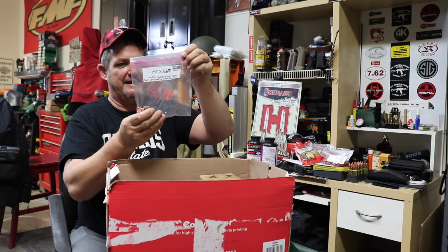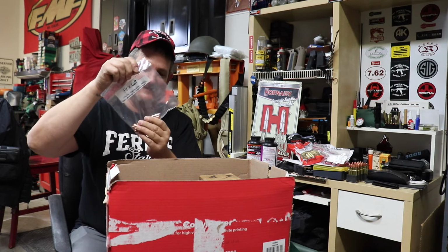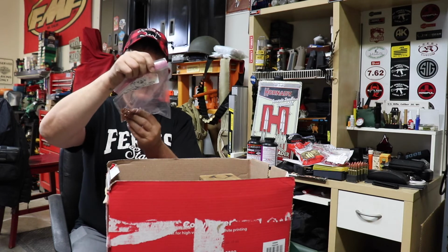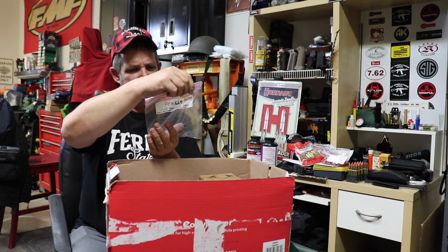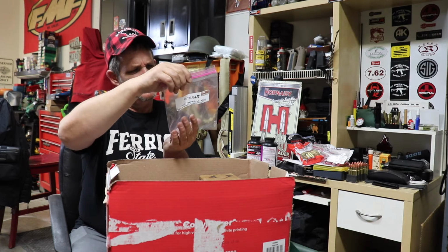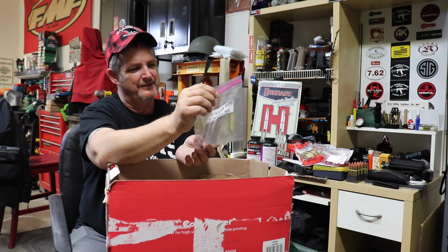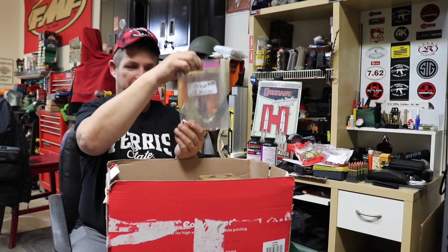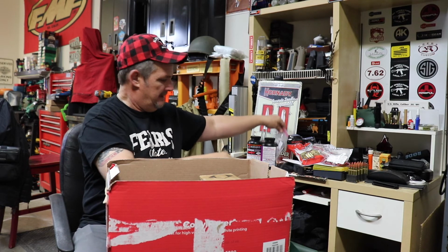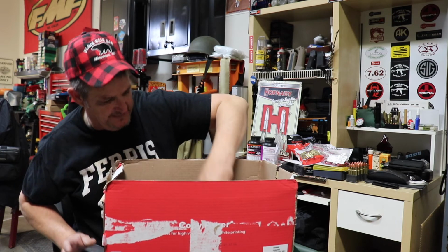7.62x39 war souvenirs. These are war souvenirs, guys. Like I said, procured. Very interesting, and we'll get you some more on that. I'm going to ask him before I say where these came from, but let's say it was in 1984. Interesting.